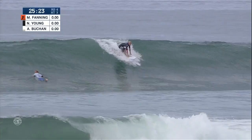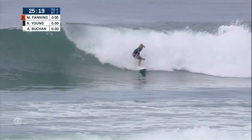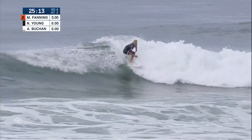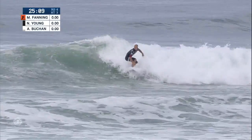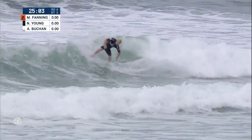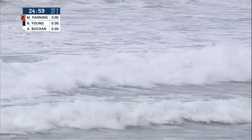Nat Young, wave number 2. Glides in to set up the first move. Straight up and vertical, nice coil from Nat. Nice backhand carve to get this one underway. Another slice off the softer section, and he'll just keep carving through into the inside and fades the cutback. Nat now looking for the finishing move. Inside track, little lip to hit. He'll punch out the fins in reverse, but he'll lose the landing.